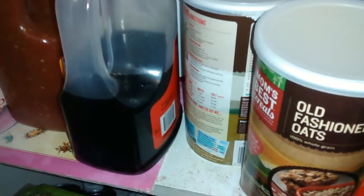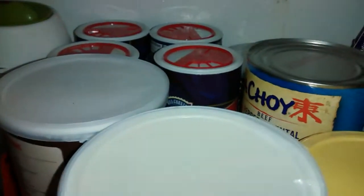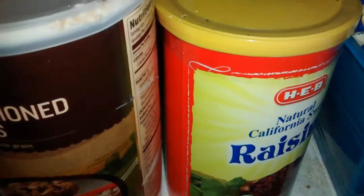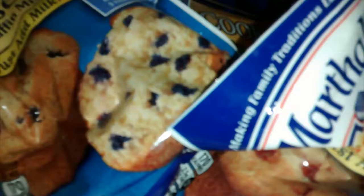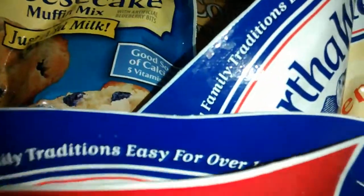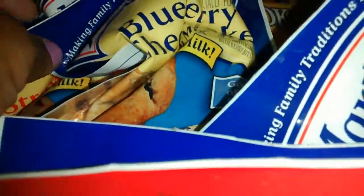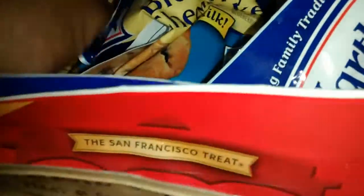Salsa, syrup. Like I said, there's two things of oatmeal. There's some breadcrumbs back there, some raisins. And over here, quinoa and our, I guess you could say, our baking goods. This is just muffin mix. There's some cookie mix back there, and I think some biscuit mix in here.